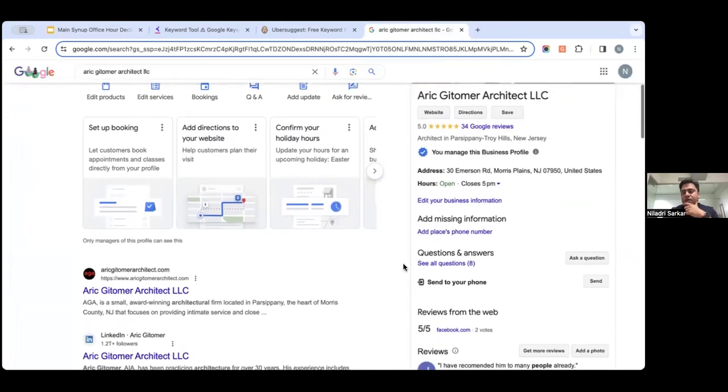Okay, so say for example, you search for this business, and if it doesn't even show up on the right-hand panel, then you know it's a hard suspension. And if it does show up, but your Google My Business dashboard shows that it's suspended, that means that your listing is still live. You just do not have access to it. Then it's probably a soft suspension.